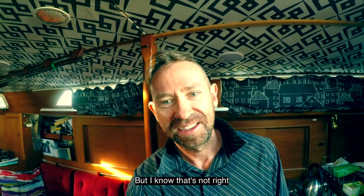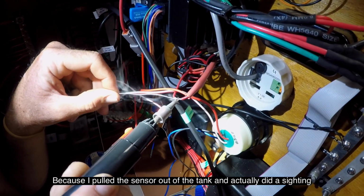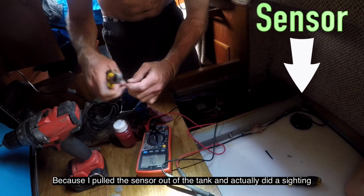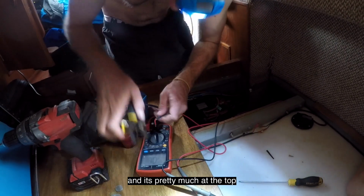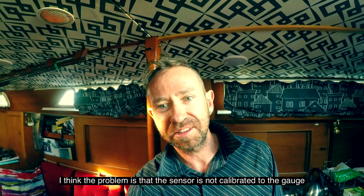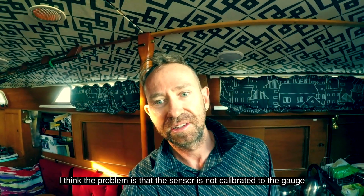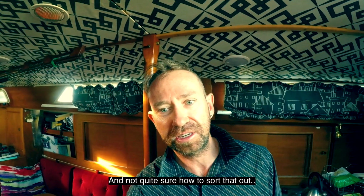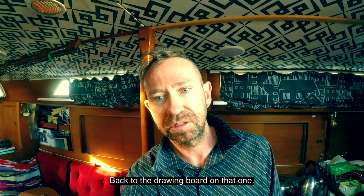But I know that's not right because I pulled the sensor out of the tank and actually did a sighting. It's pretty much up the top. So I think the problem is that the sensor is not calibrated to the gauge. I'm not quite sure how to sort that out. Yeah, back to the drawing board on that one.